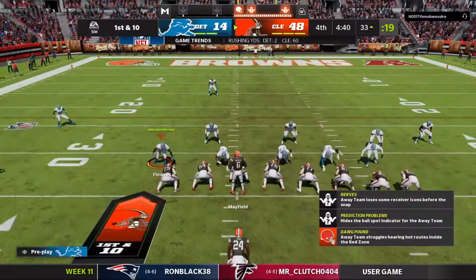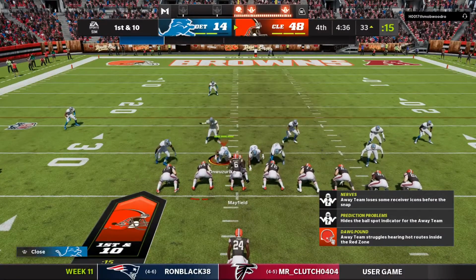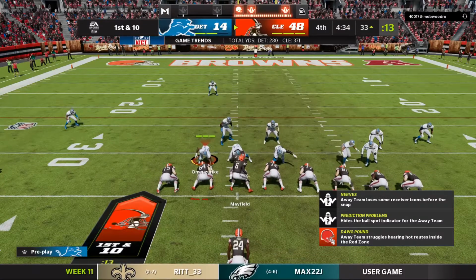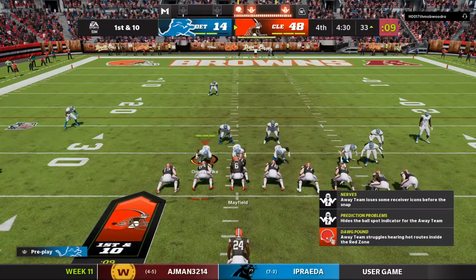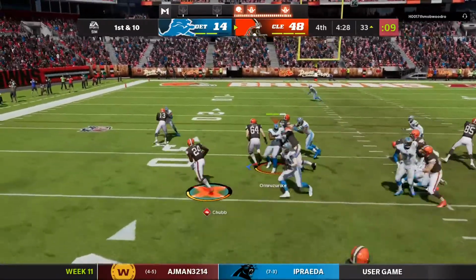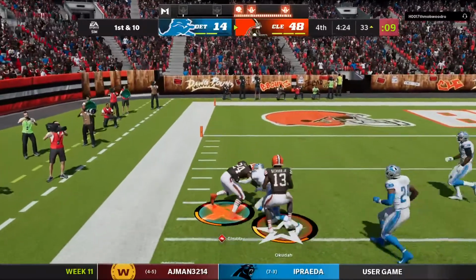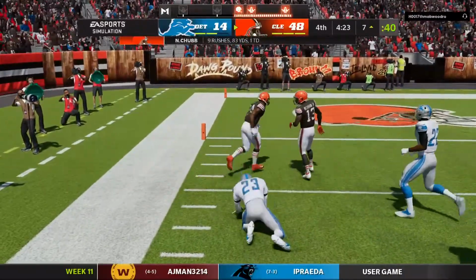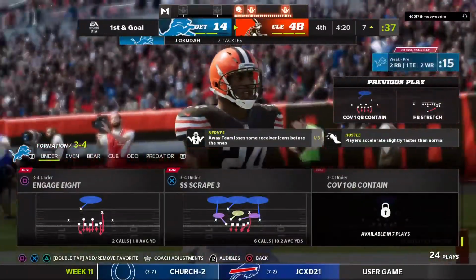So they'll come up 1st and 10 now from the 33. On the carry, it's Chubb. Chubb will have the first down and much more. And down to the 7-yard line. A big hitter there. A first down gain of 26 yards.